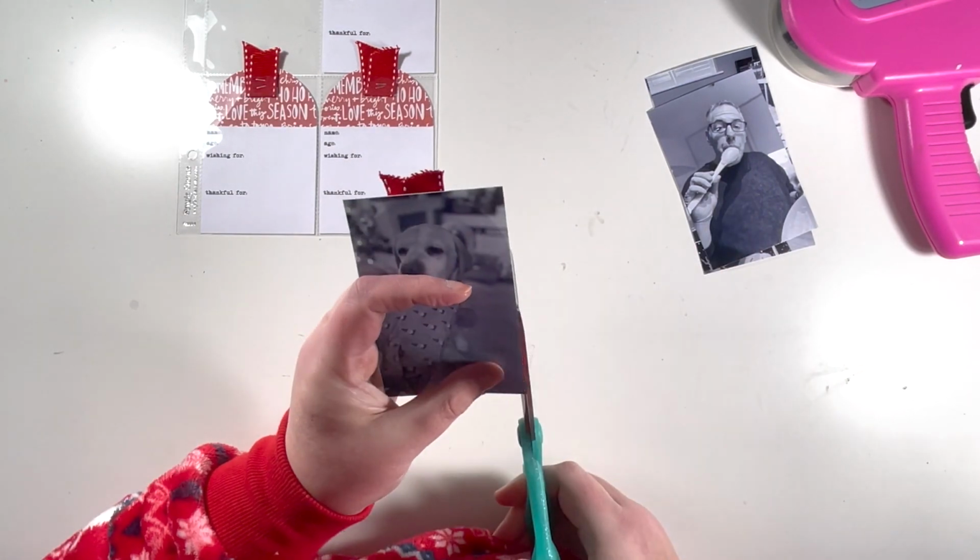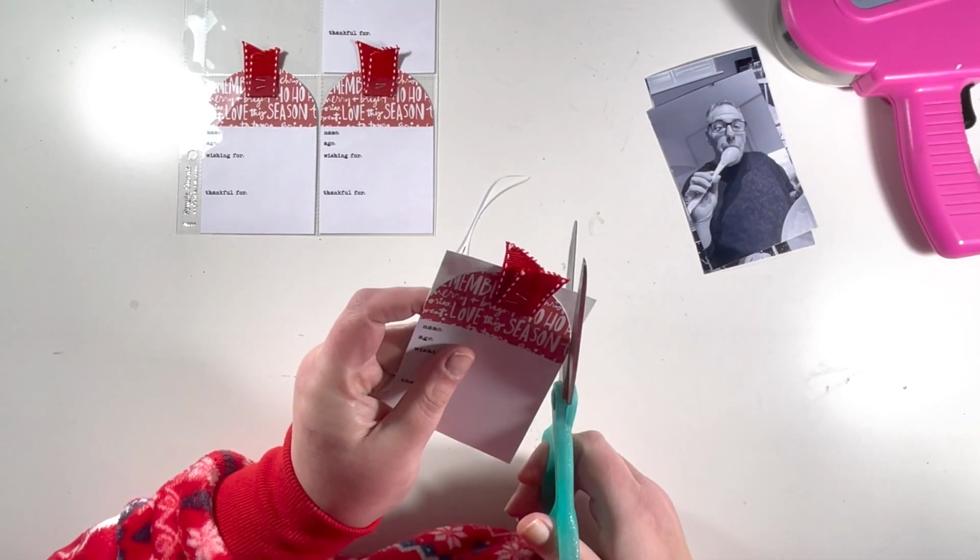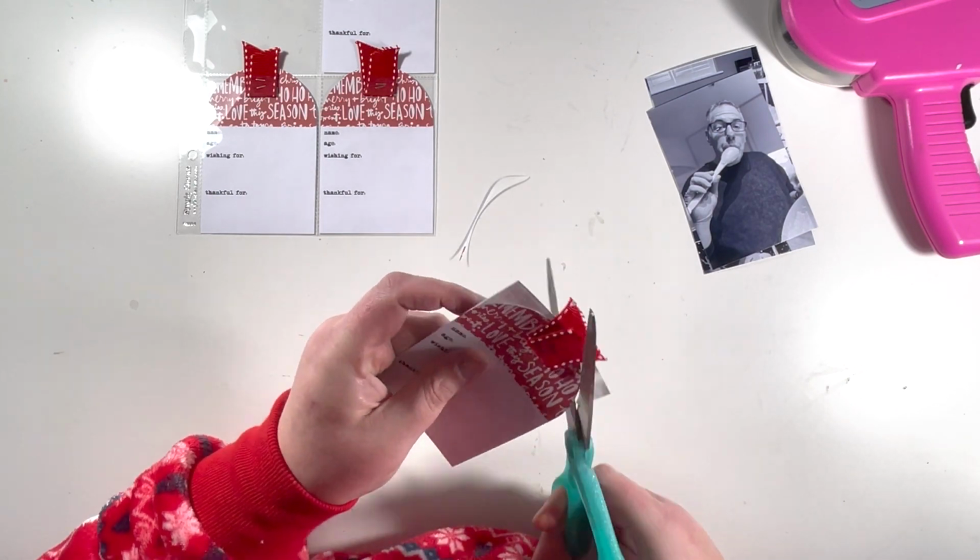And these tags here are another free printable, which I think again was in the prep party, or it might have been in the product place.